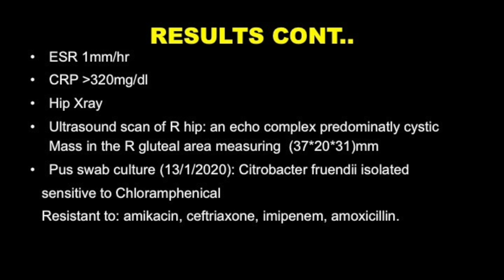Then the hip X-ray was done, but of poor quality, we couldn't really tell much from it. Then the ultrasound scan of the hip. When the surgeons came, they suggested an ultrasound scan of the hip because there was a painful gluteal mass. This is what it showed, an echo-complex, predominantly cystic mass in the right gluteal area, measuring that. And then they suggested an ultrasound-guided biopsy, aspiration of that.